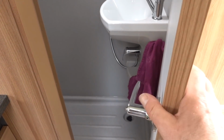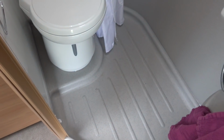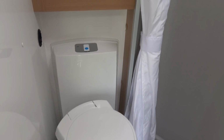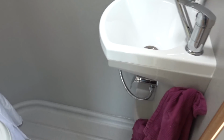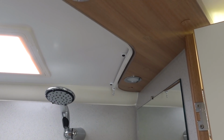And here is the washroom, which looks really well sealed. It's a wet washroom, so we've got a curtain there to protect the cupboard, and keeps the water off the loo as well, and off the wash basin actually. If you look at the curtain track, it comes around there. So I've not used the shower yet.